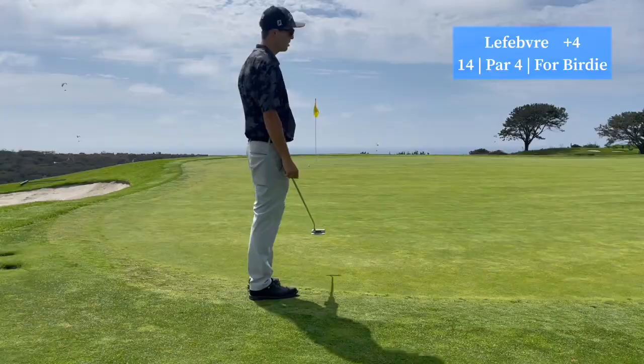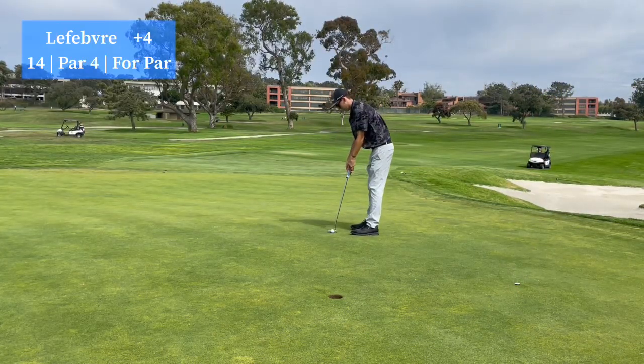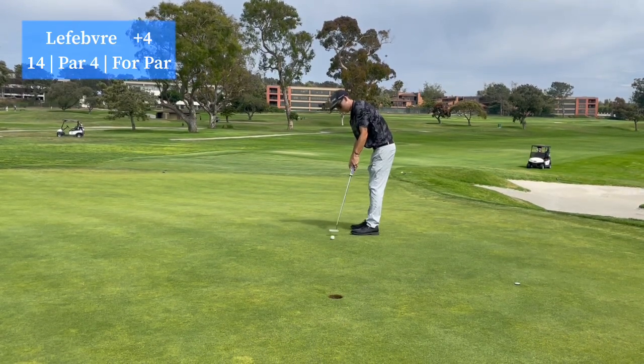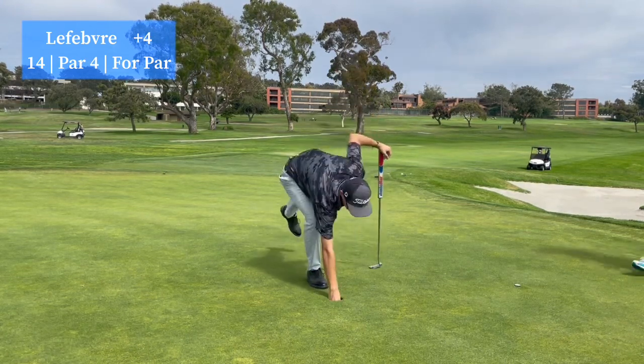Did not hit this putt very well. Ended up about 6-7 feet short. Luckily, once you get on top of this little plateau, it is a pretty easy putt. So I was able to roll this one in, save my par.